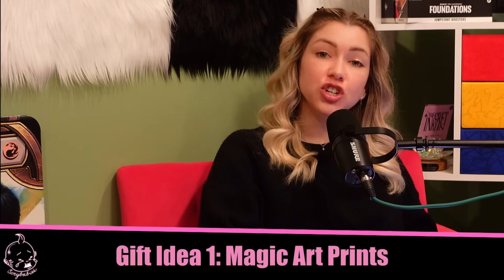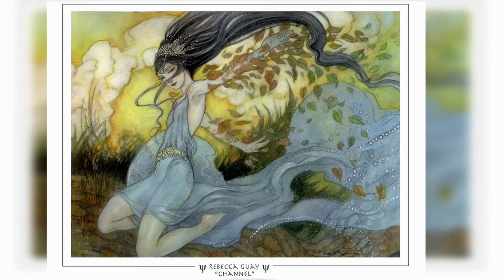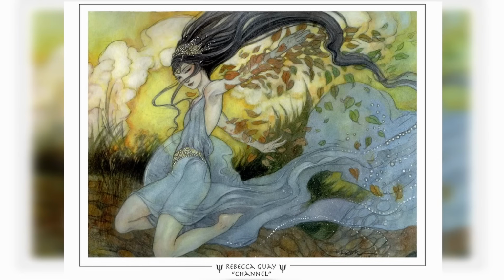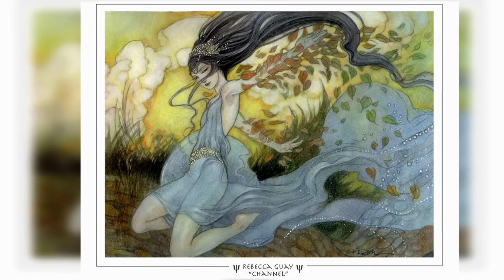I've gotten Magic artwork as a gift. Last year, Steve got me a print of Channel. It was the first Vintage Cube draft card that I picked. It was my pack one, pick one. So he got me the Channel print, and I have it framed and it's hanging up right now.